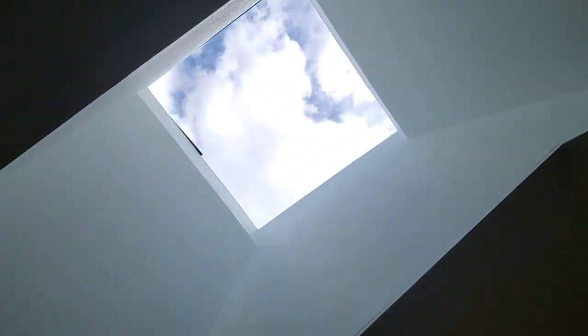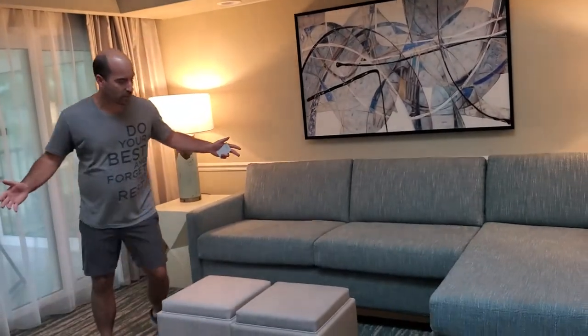I'm trying to give you some idea of the size, but here's a cool feature because we're on the third floor. Take a look, look up. Boop. A great skylight. Makes the room feel bigger. It's a nice added component. This, of course, is the couch and whatnot.